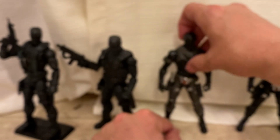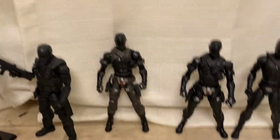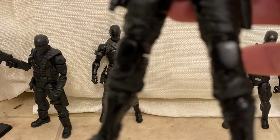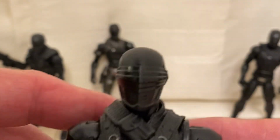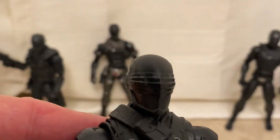Then they stand up. Snake Eyes, come on, you're a fucking ninja. I know you've got balance. Then they came out with, they got rid of the green pants, and the pants turned black, and he's all black. The little red dot on his forehead is now gone. Let me show you guys what I'm talking about.